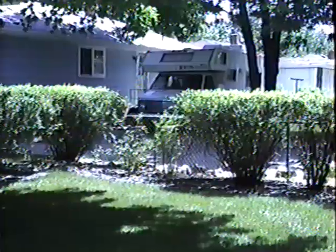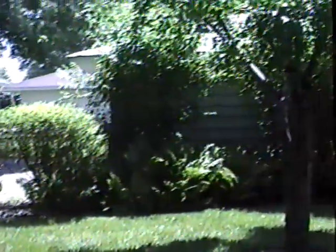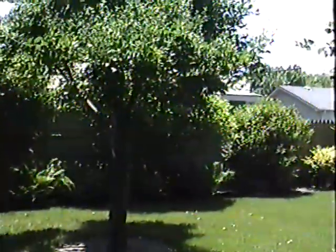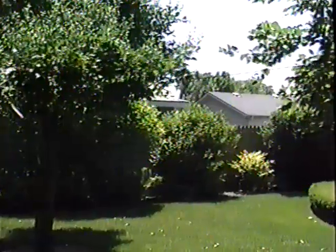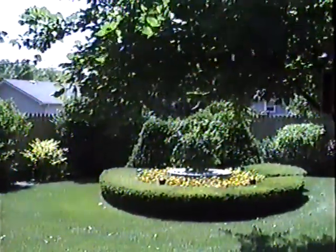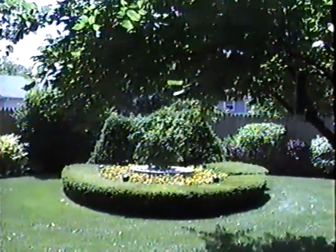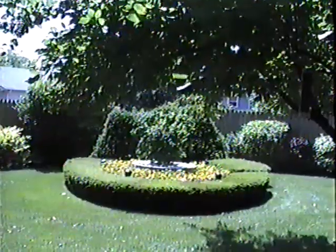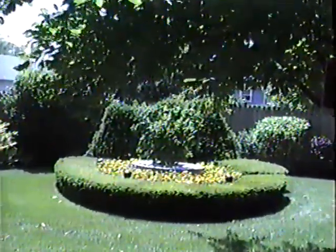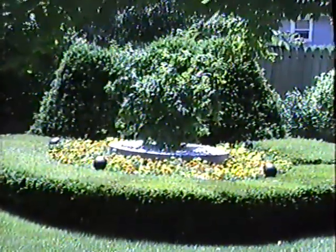That's their camper sitting behind the house, but there's our bushes. It goes along here, and then right here is the apple tree. And we go along here to the corner. Now back here is my garden. Quite a few years back there used to be a willow tree here. Now I fill that with marigolds, and they're in pretty nice shape for this early part of June.